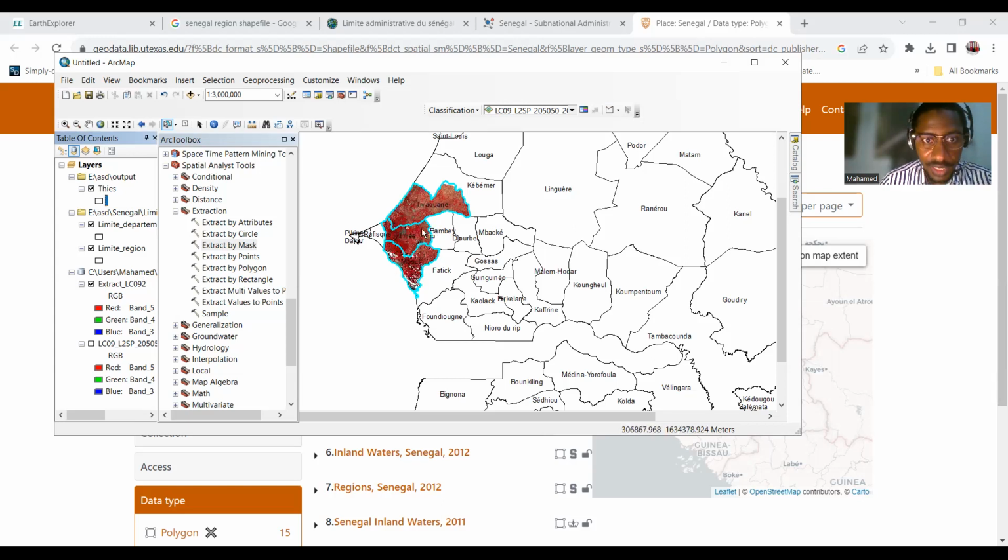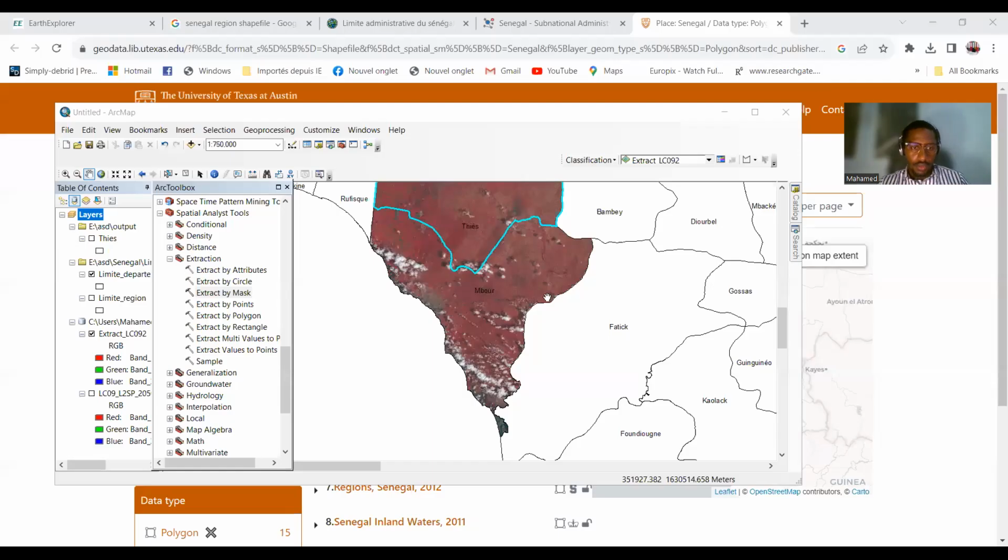Normally, before doing the classification, you should check the map very well to see what you really want to classify. If you want to classify the farm or the living area, or you want to classify the mountain vegetation parts, it's very important to know this before doing any job of classification. But we will try with a simple example right now.